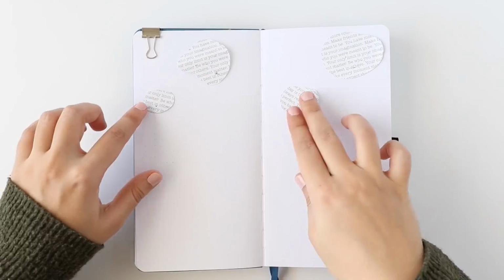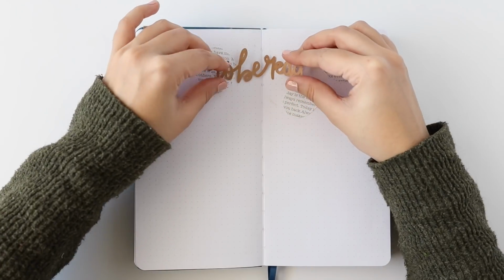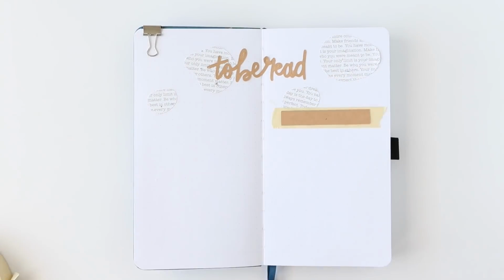For these next 2 pages, you're currently seeing me paste in what I can only describe as glob cutouts of this beautiful paper I have in my collection that has a ton of text all over it. It's a print that I think is especially appropriate to include in a reading focus spread like this one, if I do say so myself.